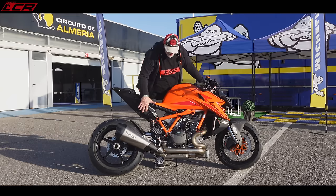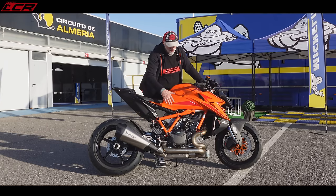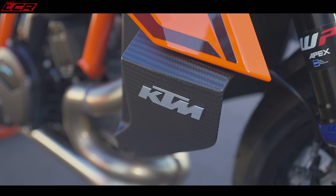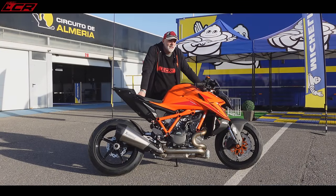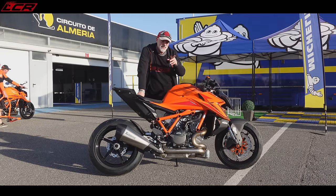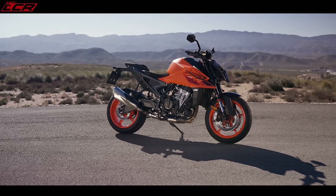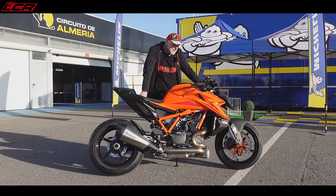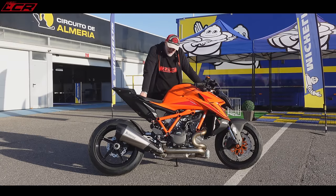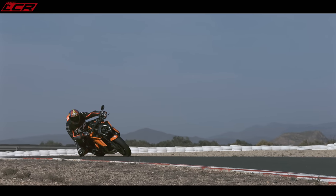I love the new styling. I really like the new headlight. This one's got some of the kit bits on as well, the slight fins at the front, the elongated side panels. I'm very, very tempted now to buy one of these. The only thing is, the 990, which we're going to ride this afternoon, is there a need to get the 1390 anymore? Is the 990 enough of a machine as a road machine? That's the question. Have KTM built something to compete against its own Super Duke? But yeah, this is mightily impressive, I have to say. And I really would not mind one in my stable at all.